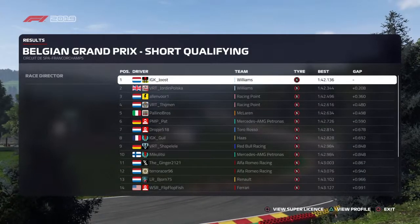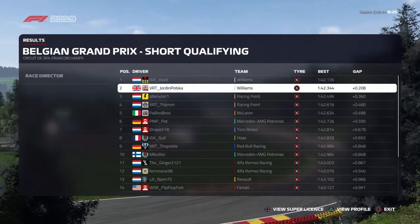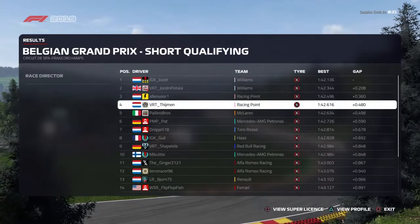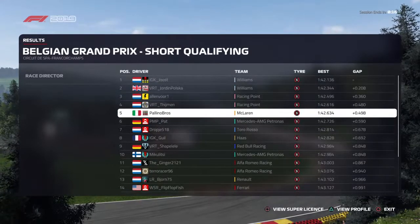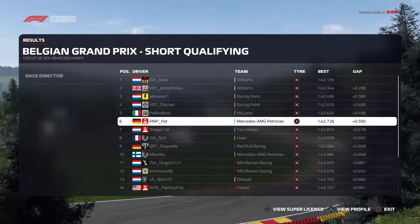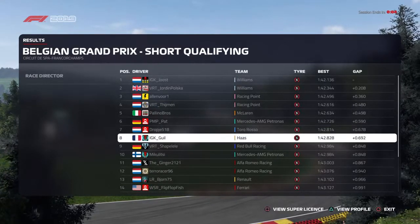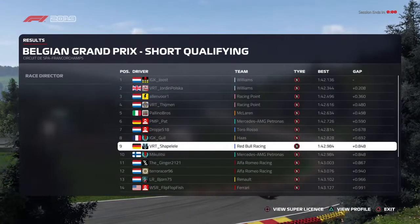So Joost is on pole today with a 1:42.1. His teammate VRT John goes 2 tenths behind him in second place. Alan Vore is going to go third place with VRT Timon in fourth position. Then Polino Bros, hoping to get back on the scoring sheet, goes fifth. PMP Pat is going to go sixth on his debut, and now in his returning race, Drops is going to go seventh. Eighth is a championship rival for Joost, Gil. Chapelele is ninth, and then 10th is Miku Litsi.